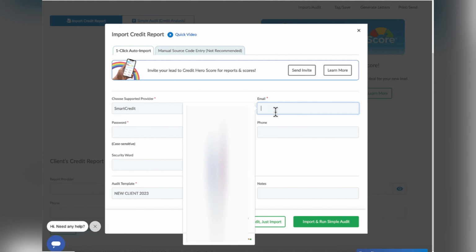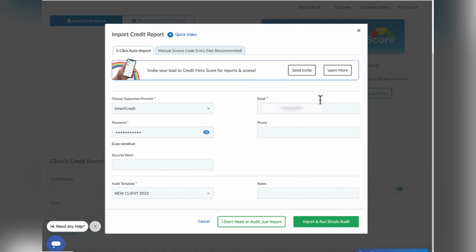We're going to put in the client's email address and password. All right. So you're going to make sure once you've put in who the provider is, you put in the email address and password. That's the only thing that is needed for Smart Credit. Now, if you're dealing with Identity IQ, you're going to need to put the security word in, which is going to be the last 4 digits of the person's social security number. And that's another reason why I don't really use Identity IQ, is because with Smart Credit, it's the same information and you only need the email address and the password. There is no security word that's required to actually log in.